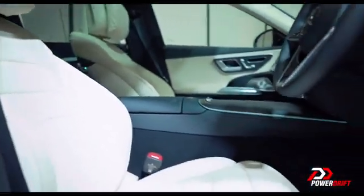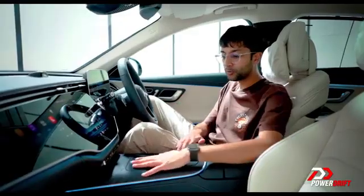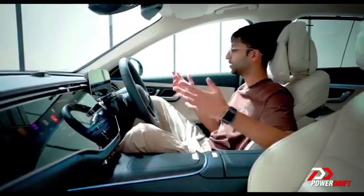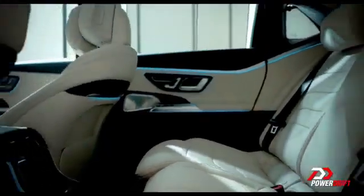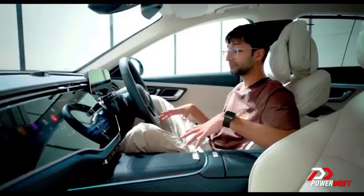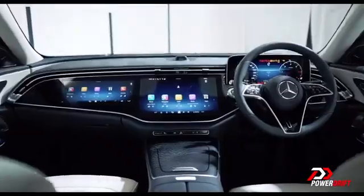Aside from that, quality of course is fantastic. You have open pore wood here, much better than piano black, leather everywhere, soft pillows. I know most of your time is going to be spent in the back seat, but in the off chance that you're here in the front, it's a great place to be.